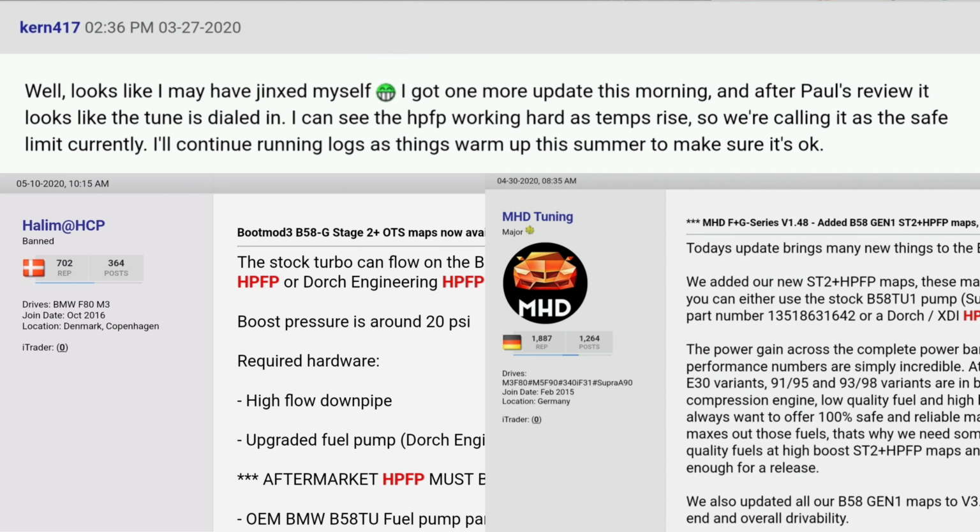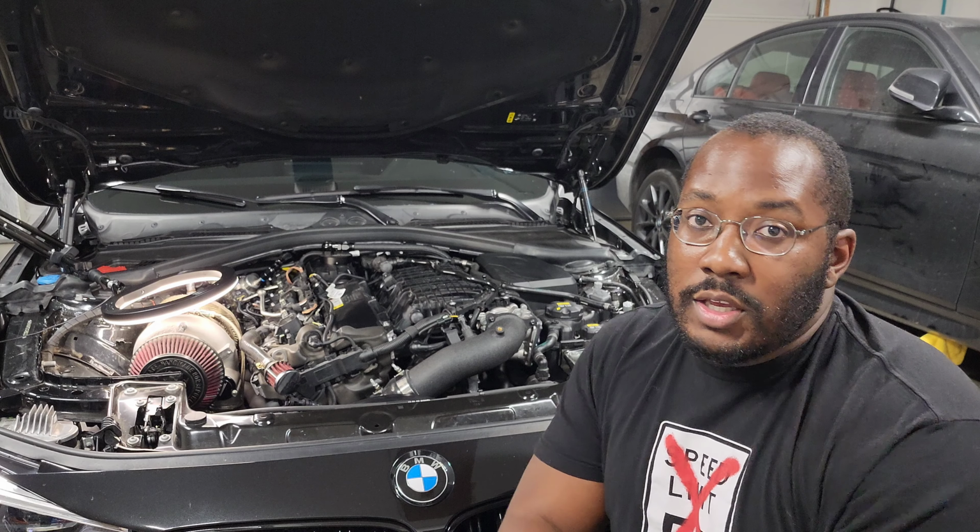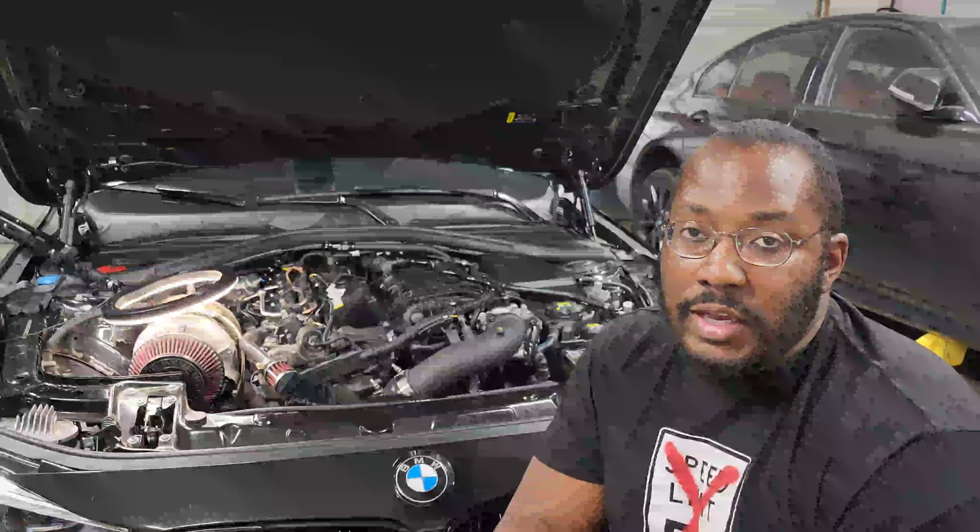And right after I completed my testing, I posted up more data for everybody to show that this was possible. About 3 weeks later, the Stage 2 Plus maps came out. So basically, if I had waited a little bit longer, I could have had off-the-shelf maps to upgrade my car with the fuel pump for free. But it was a good process going through the E85 tuning.